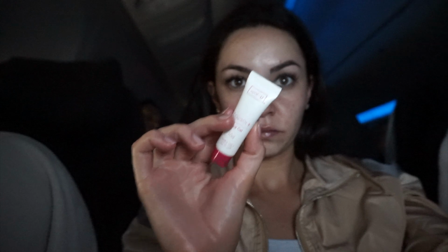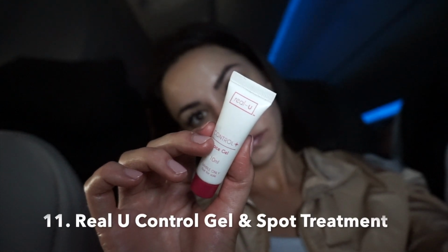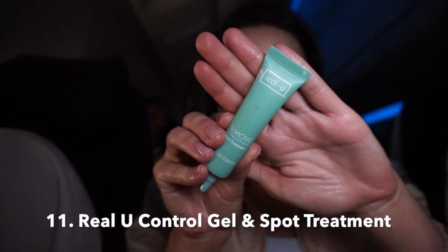Next, I will always use some type of spot treatment, especially when I had bad skin like this, and I also would tend to use the RealU Face Control Gel or the RealU Remove Spot Treatment, which is meant for application morning and night on spots and areas. In this situation, I just applied the RealU Control Face Gel, which is good to apply onto broad areas where you have a bit of acne, which is what I was doing. I normally have that just around my cheeks and my chin.